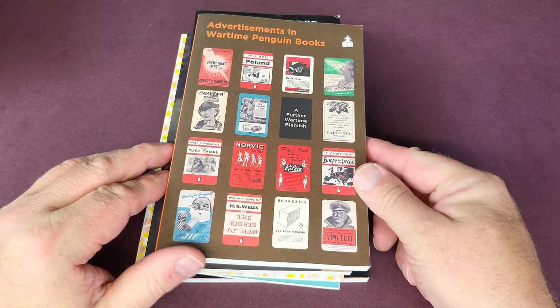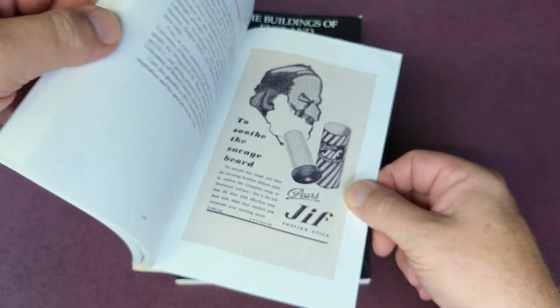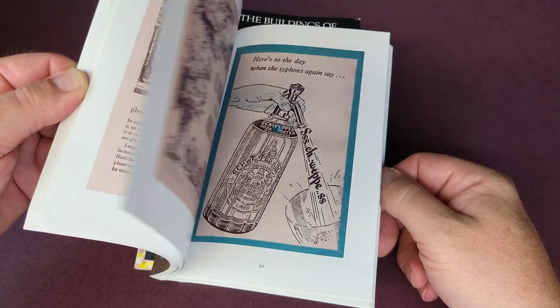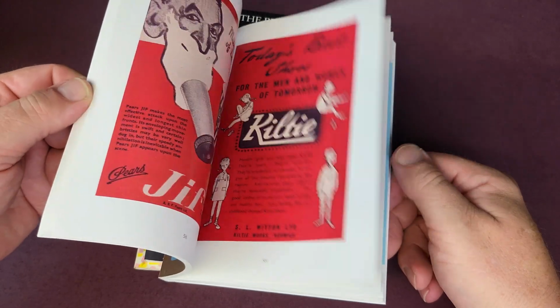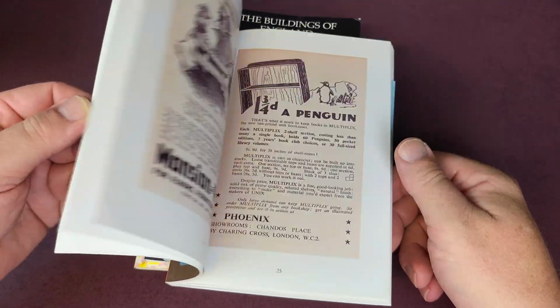And then this was another more recent one, which is advertisements in wartime Penguin books. And this is another great one. Looking at the classic adverts, of which there were many and varied, weren't they? Look at them all. Loads of different ones. You sort of think you've seen the same ones again and again, like the grey cigarettes or Jif, but in actual fact, there were quite a few different ones, particularly during the war.